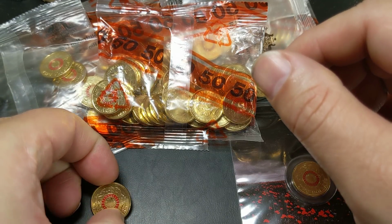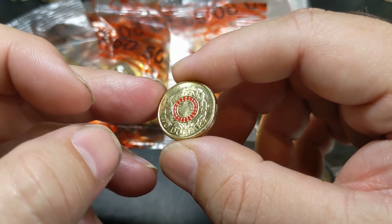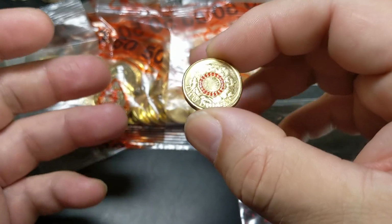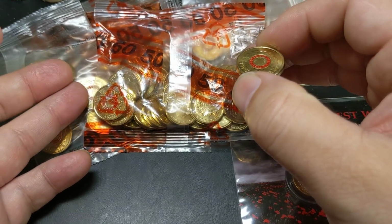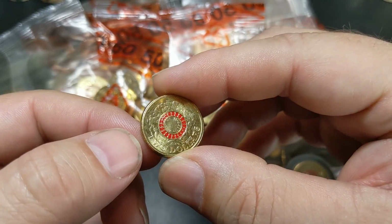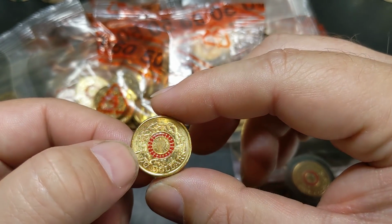So for me to find one in circulation, literally 4 years after they came out, I actually didn't think I was ever going to find one. I like to have the individual coin, it's nice to look at them in hand, and looking at them through a bag is not as satisfying. So I was really happy when I found it. Yeah, this is an interesting one.